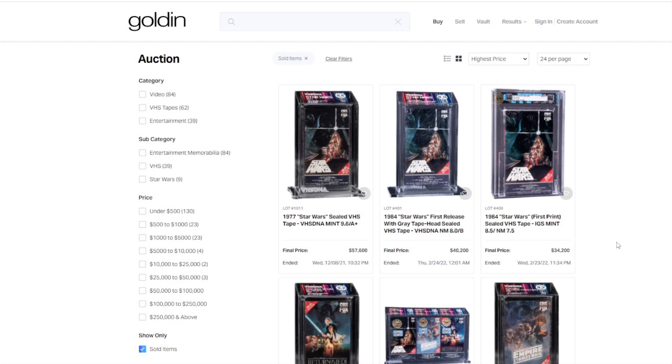This one is graded by IGS, and we know those people definitely don't know what they're doing over there. This one says 1984, and as you can see, it's very similar. The listing title is very similar to the previous one. 1984 Star Wars. This one says first print in parentheses here, as you can see, sealed VHS tape, has some sort of grade on there. So again, we see this first print on here. This one sold for allegedly $34,000. Let's click into this and see what's going on here.